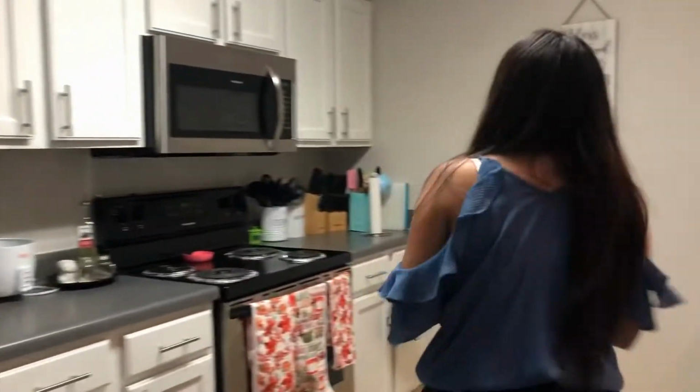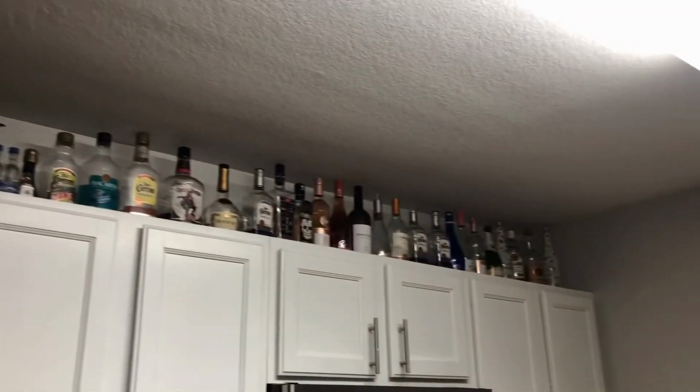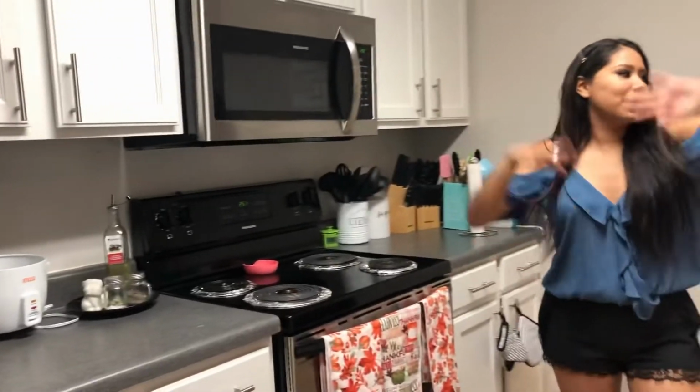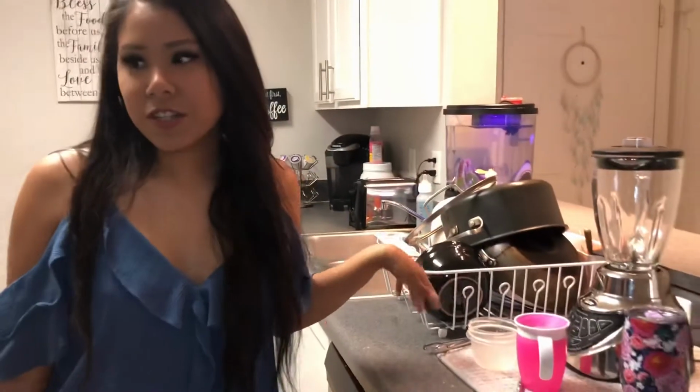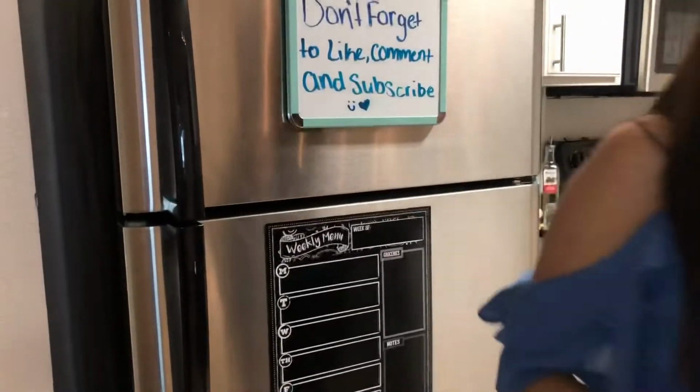So now in this area is the kitchen. It's not as big as my other apartment, but it will do. I have my liquor bottle collection up, because you know, you gotta collect. My little quick kitchen area, my utensils, my knives, my plates, everything, my coffee section. As you can tell, I gotta go grocery shopping because I don't have that much coffee anymore. I just washed dishes recently. My fridge, my pantry, which is kind of full and a little messy.